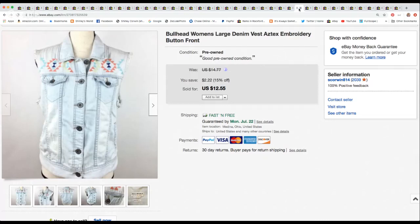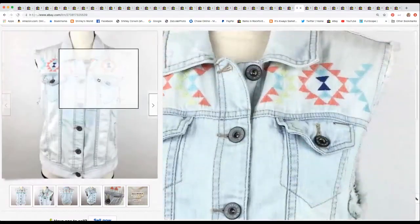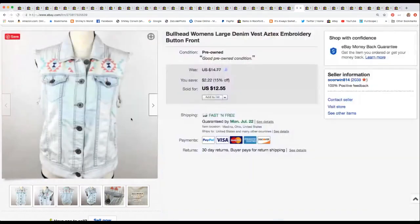This I've had forever. This by Bullhead. This was a large denim vest with an Aztec embroidery on the front. And I thought this would go better than it did. It finally went for a sale price of $12.55. It did go first class, but I had to pay $5 in shipping on that.